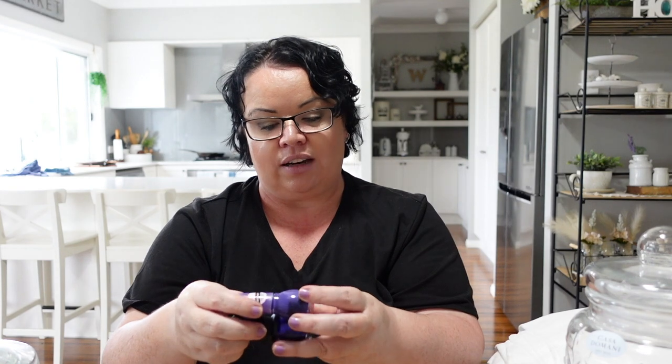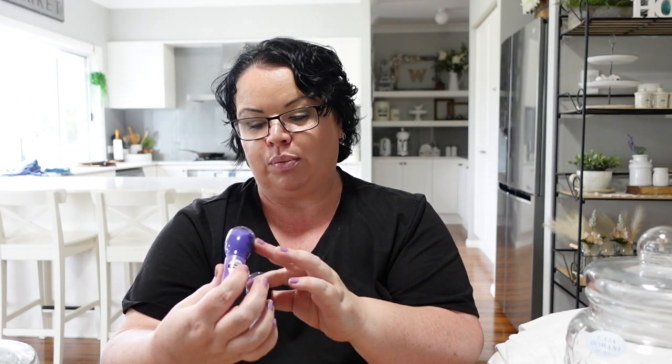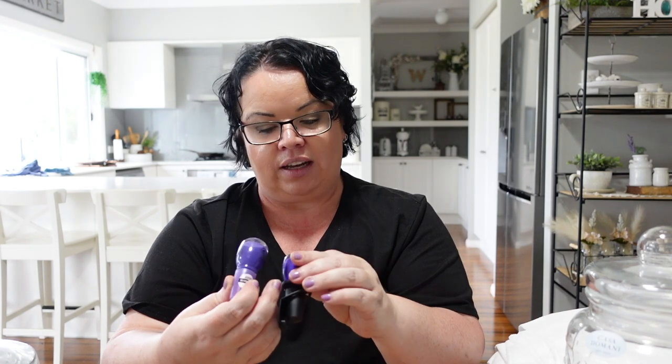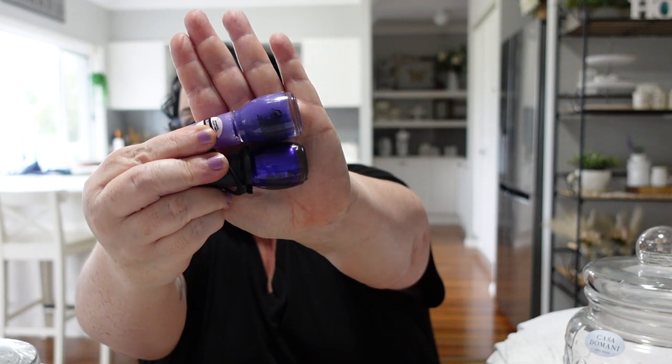And the other two colors I got, again from Sinful Colors, the lighter purple is called Veiled in Violet, and the darker purple is called Let's Talk. So that's those two colors there. But I got the purple to match my whole purple aesthetic that I've got going this year. So I picked up those two.